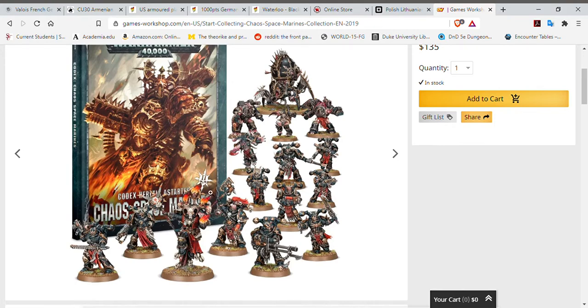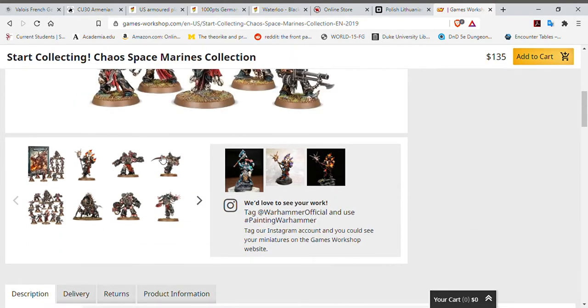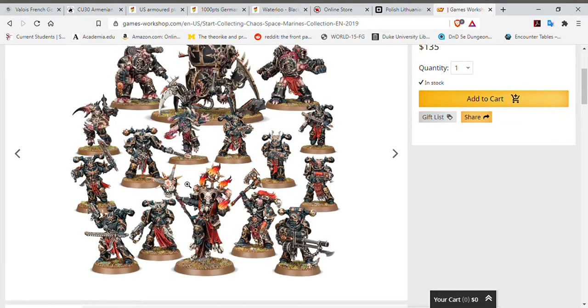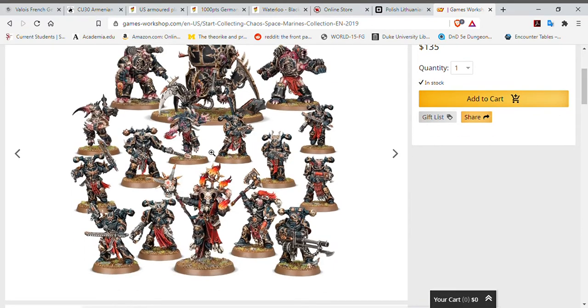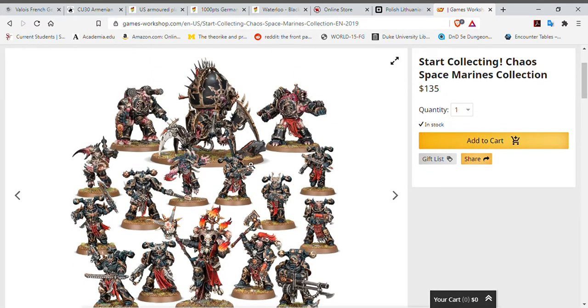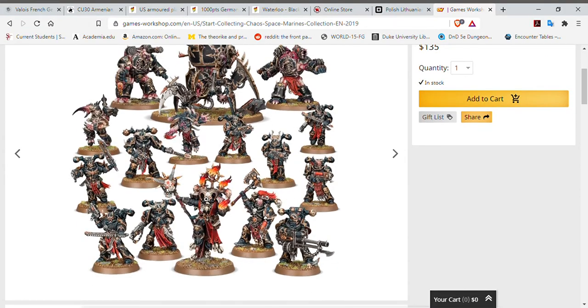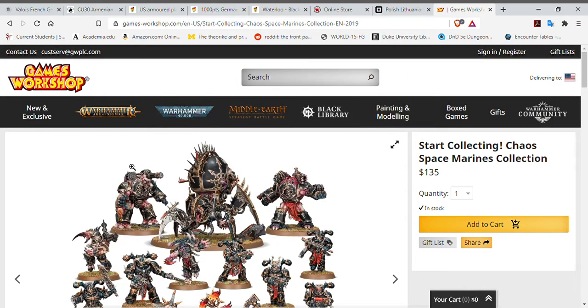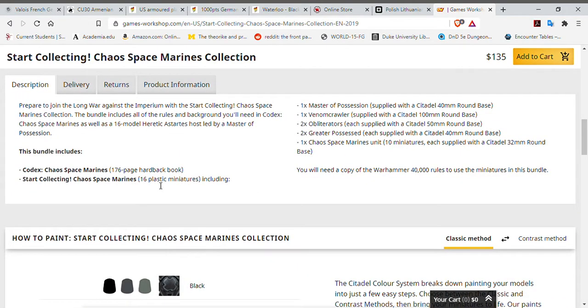I mean, the saving grace of this is that at least it has a codex included. I understand it's not a very good one, but I'm not sure. It seems like there are some decent units in this. I'm not a Chaos player, so I'm not sure. But, you know, not a playable army. 16 miniatures.